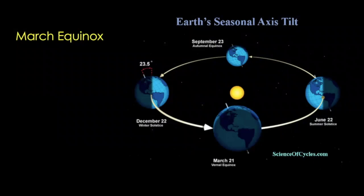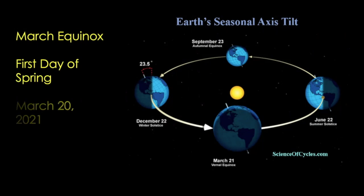It doesn't take the Earth exactly 24 hours to rotate once, and it doesn't take exactly 365 days for the Earth to go around the sun one time. So sometimes we have the first day of spring on the 20th, yay, like this year, sometimes on the 21st. But as Earth orbits the sun, and please remember this diagram is not to scale, the Earth is much smaller than the sun is. On the vernal equinox, the north pole of the Earth is not tipped toward or away from the sun, it's halfway in between. For us, as I said, in the northern hemisphere, it's the first day of spring. And for us this year, it's March 20th, 2021.